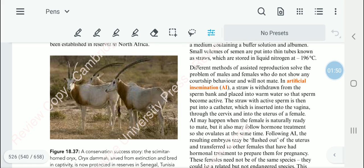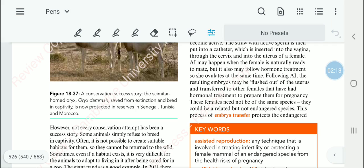The artificial insemination is required because sometimes there wouldn't be any courtship behavior, and as a result the male and the female would not mate. So to prevent that problem from affecting the breeding programs, they can use this artificial insemination. And after introducing this into the uterus, a zygote would be formed, and then the small embryo that is produced will be flushed out of the uterus and introduced to another female who has been given hormonal treatment to prepare them for pregnancy.